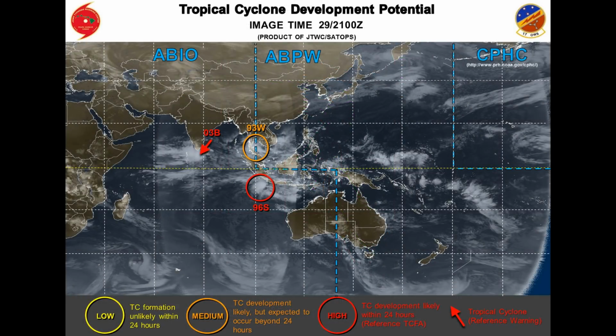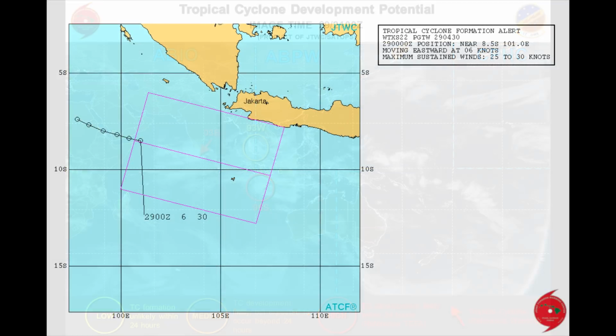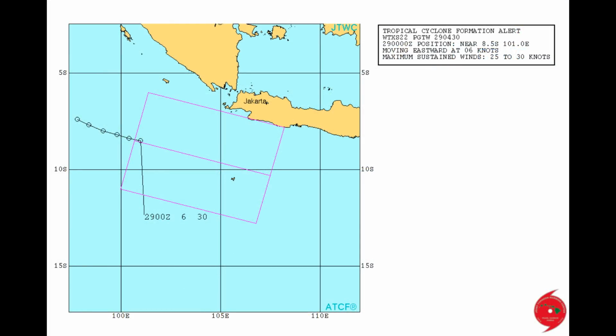The latest from the Joint Typhoon Warning Centre, they haven't updated their position. They are a few hours behind. And here's their current track. They actually have issued a tropical cyclone alert. So hopefully when they update, they'll have it as a TC.